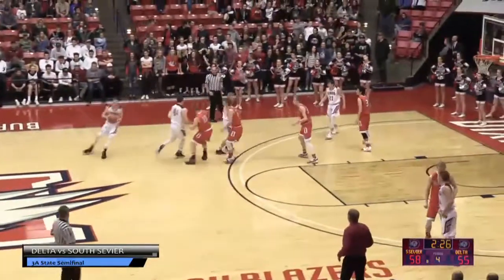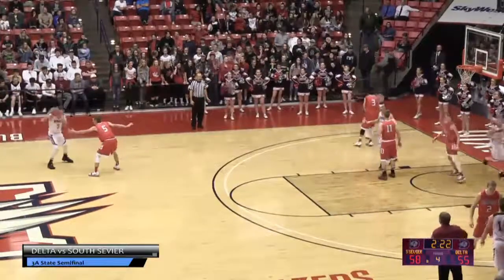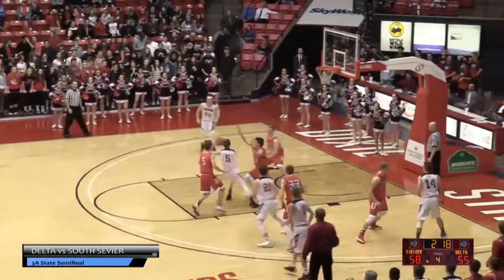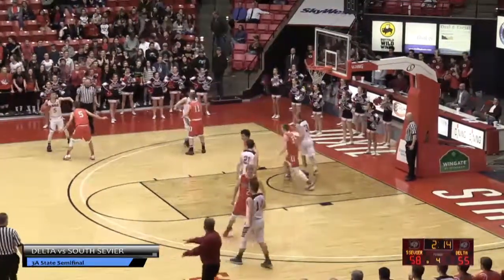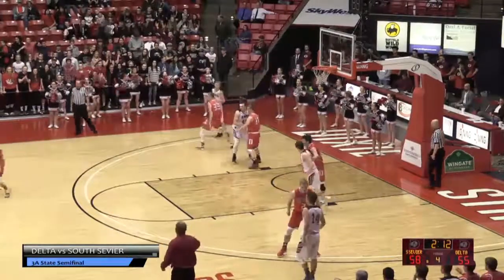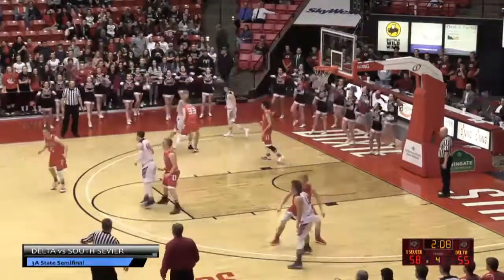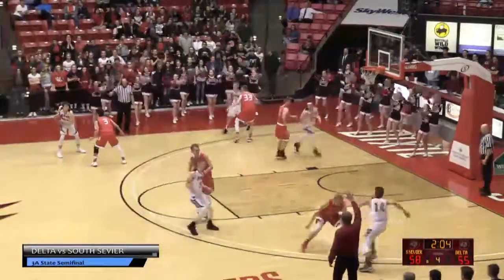Chisholm brings up the floor for South Sevier. He'll hand to Tebbs to set up the offense. 58-55, your score. South Sevier has struggled in this third quarter. Tebbs gets around. Jamin Brough drives the lane. Kick it left side to Chisholm. Back out to Tebbs, and they'll reset. South Sevier looking to be patient here with the lead. 2 minutes to go in the game. 2:10. Left elbow goes to Chisholm. Nothing back door. He'll come back up top to Tebbs. And this is just exactly the game that South Sevier needs to play right here.